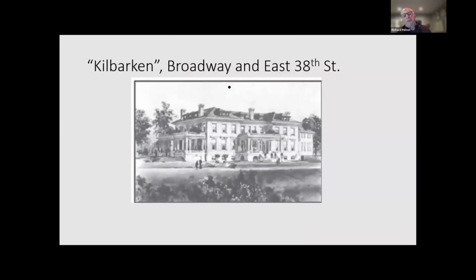The Barbour lifestyles grew to match their ambitions and their success. This is the last remaining Barbour residence in Paterson, and I'm including it to show their rise in economic prominence. This is on East 38th Street, right off of Broadway.